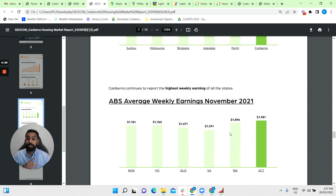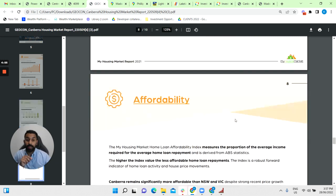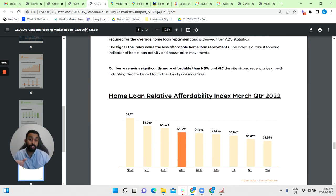In terms of average earning per person in the country, in ACT the average earning per person is just higher than WA, and it is actually the top two in the country when you look at the average earnings per person.